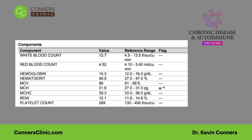Well, I'll tell you right now that the functional reference range for white blood cell count is really about 4.5 to 7.5. If you have a white blood cell count over 7.5, there's something going on. So this lab didn't even flag that. So flag, when you look at a blood test, the flag means there's some abnormality. As you'll see down here, the MCH, the mean corpuscular hemoglobin, was elevated, and so it's flagged as high, H, and then a little elevated sign.